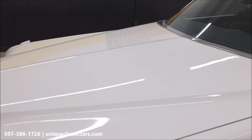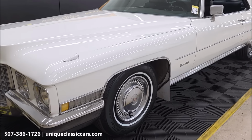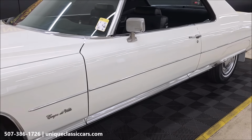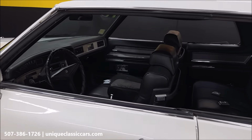You can see this has undergone a repaint along the line somewhere, but don't get me wrong, it has a nice shine. This thing will turn some heads at local roll-ins, cruise-ins, your local shows. This will be a fun car. And again, driver's side, no major nicks, dings, or scratches. Let's take a look at this interior.